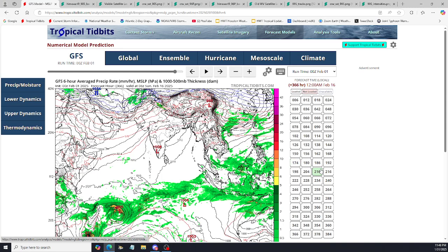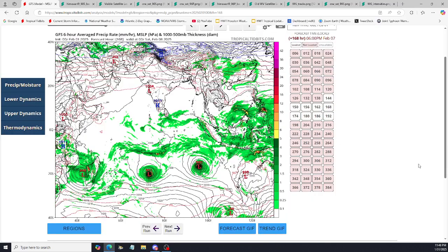We don't really put a lot of faith into anything beyond 168 hours out. What this tells us is that according to this model, we are expected to see some rapid intensification with those two systems. However, impact to land is not expected.